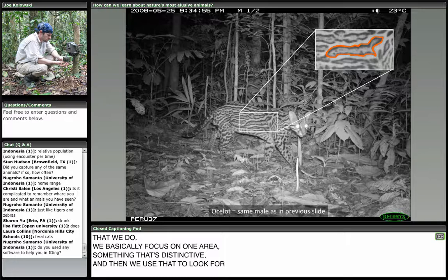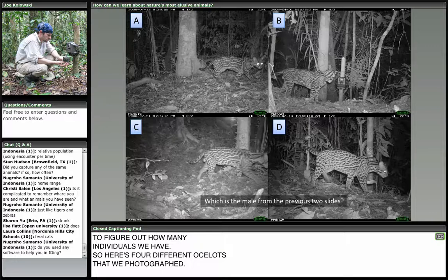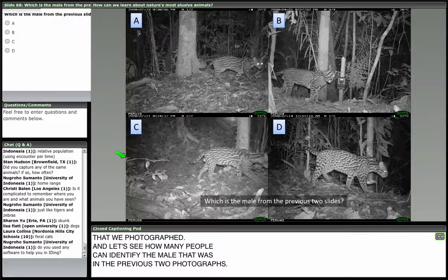So here's four different ocelots that we photographed. And let's see how many people can identify the male that was in the previous two photographs. Oh, wow. Let's find out. We'll go ahead and put that poll up on the top left.